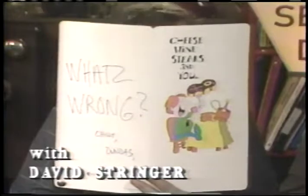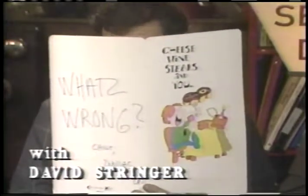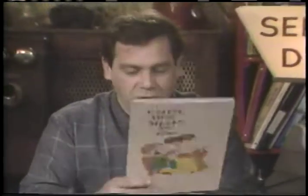A viewer writes, "Last fall, I got a bunch of fiberglass insulation and stuffed it in all of the crevices in my basement. It had no effect. What's wrong? Chili, Dundas, Ontario." Well, Chili, stuffing fiberglass insulation in the cracks had an effect, just not the one you had in mind.